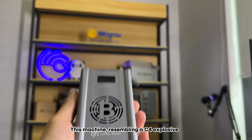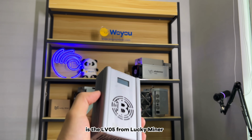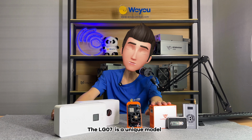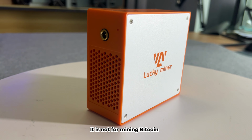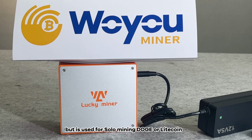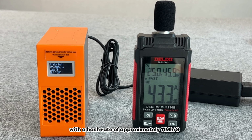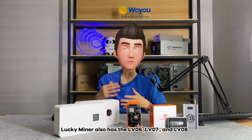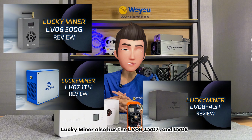This machine, resembling a C4 explosive, is the LV05 from Lucky Miner, with 320 gigahashes of hash rate. The LG07 is a unique model. It is not for mining Bitcoin, but is used for solo mining Doge or Litecoin. It is the first lottery machine for the Litecoin algorithm, with a hash rate of approximately 11 megahashes per second. Power only 12 watts. Lucky Miner also has the LV06, LV07, and LV08.